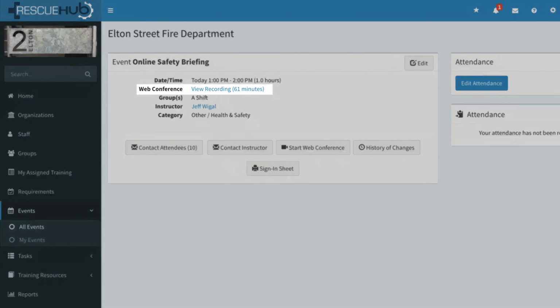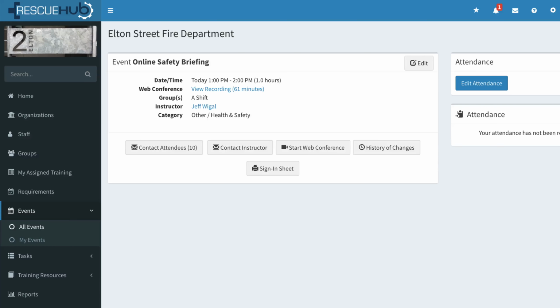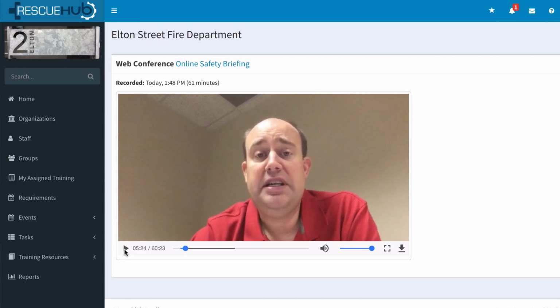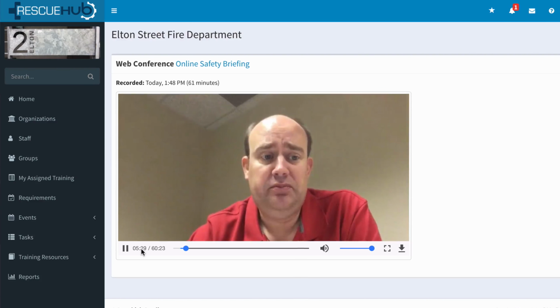Each video conference is automatically recorded. When the meeting is over, we'll save the video recording, and it's accessible directly within Rescue Hub. This is great for when a crew gets called out and has to leave in the middle of a meeting. Once they're back to the station, they can open up Rescue Hub and continue watching where they left off.